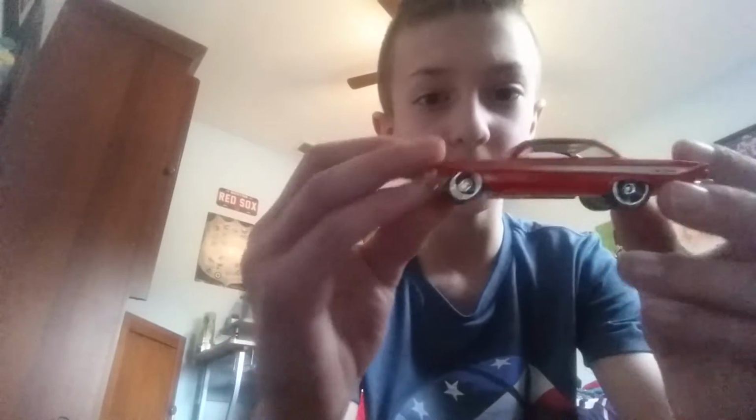This is a '61 Impala TMGM. And yeah, look at that. It's nice with the stripes. Red, even though it looks orange. Light red. Next car.